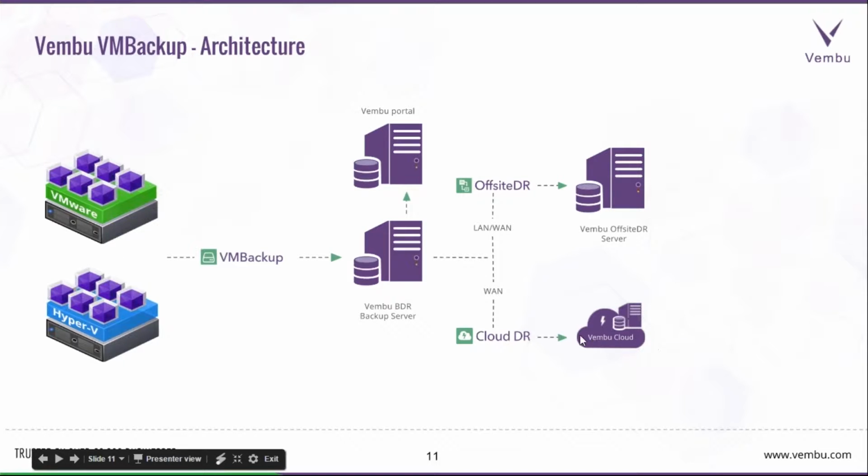So Vembu portal is where you can manage all your licenses, and whenever a BDR server is registered with the portal, all the licenses to the server will be supplied from your Vembu portal account.